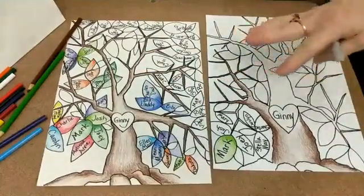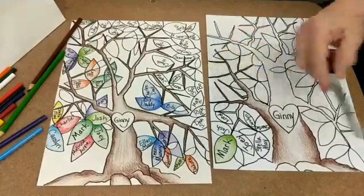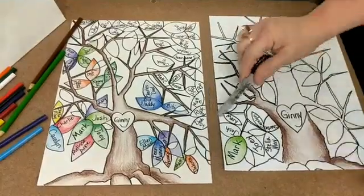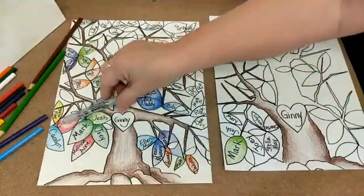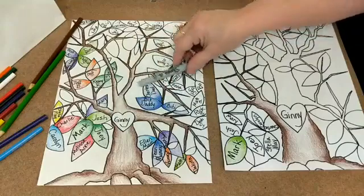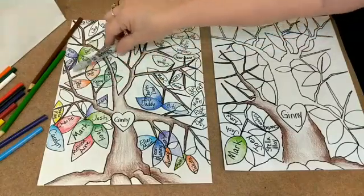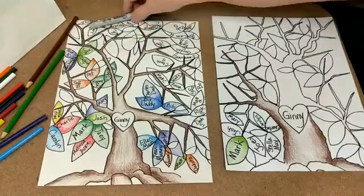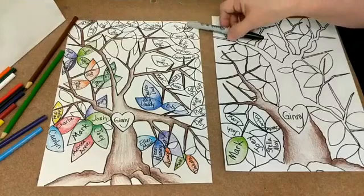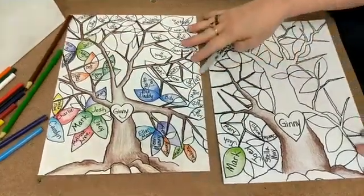You could put colors on for that person's favorite color, or you could even make your tree look like a rainbow tree. You could start at the bottom with these leaves and make reds, and then make some oranges as you go up, then make some yellows, then make some greens. What comes next, guys? Then make some blues, then make some indigos, that's a dark blue, and then make purple leaves up the top. So your whole tree could look like a rainbow tree. You can color your tree however you would like.